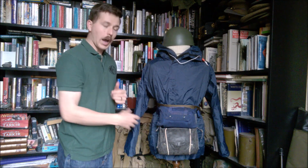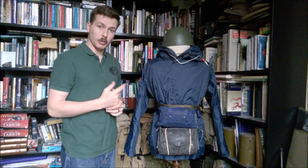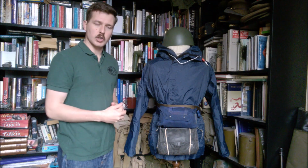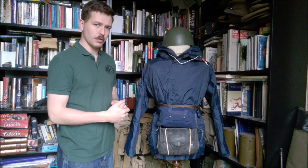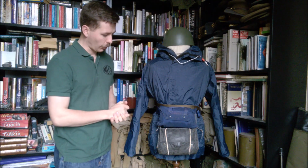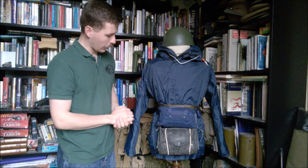I have done a separate video on these, which of course I'll put a card to in the video if you want to see more details of this. Essentially an updated version of a design which had been around since the 1950s, but made in more modern materials by this point, nylon and so forth. And that's worn on a waist belt around the waist there.